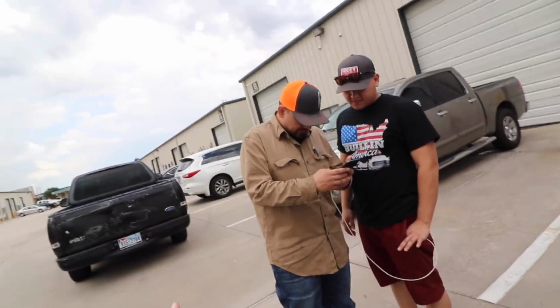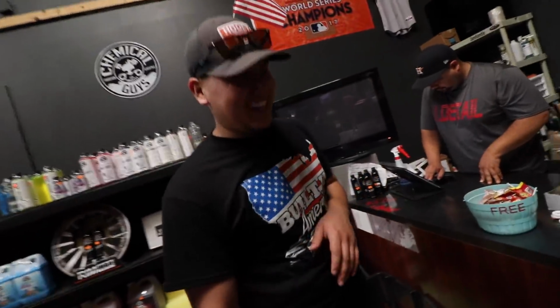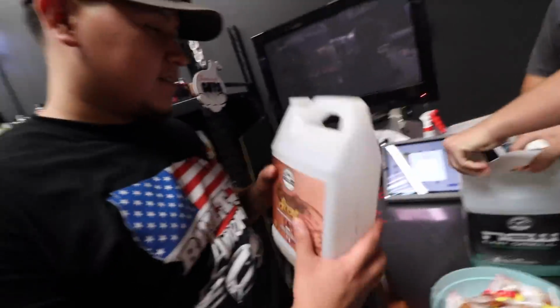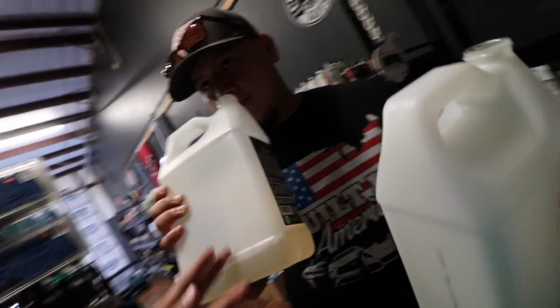Hold this real quick. Thumbs up right here. Don't put that on my truck, because my wife is going to kick my ass. Fit in here. You got another one? What is that one? Oh man, I love that smell. Oh hell yeah, this one smells good. Just know it doesn't last long. I like the leather conditioner. Yeah, the leather conditioner always smells better.